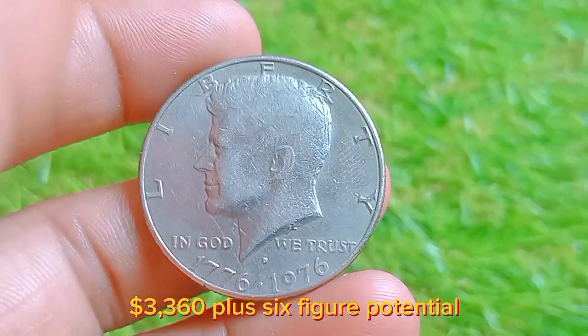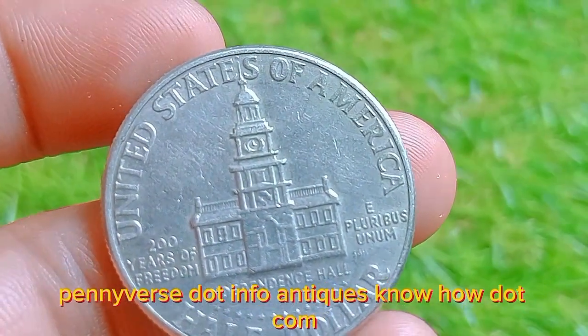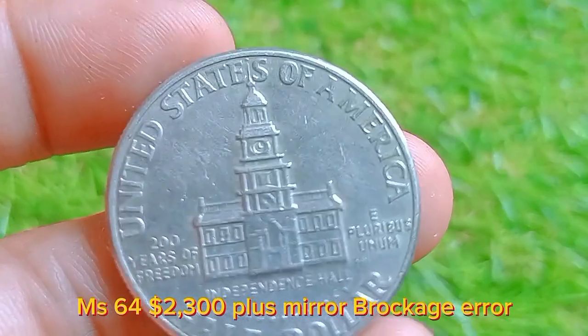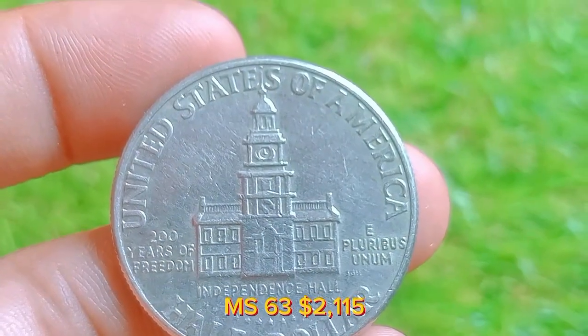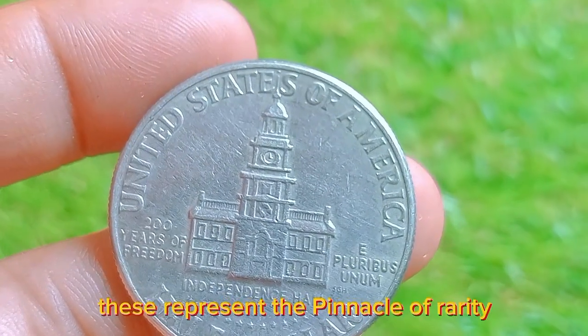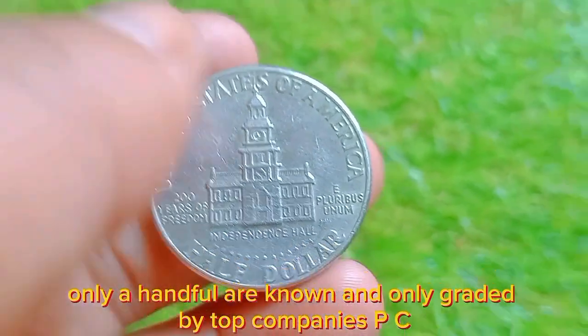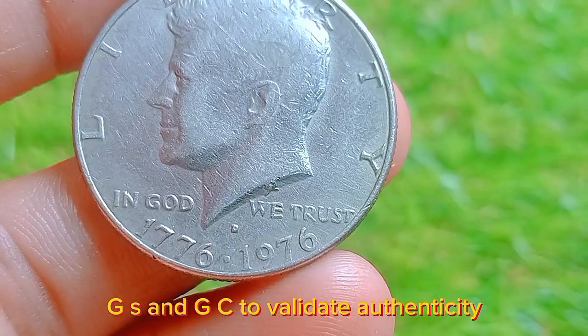$3,360 plus, six-figure potential. Off-center, 45% plus brockage, MS64, $2,300 plus. Mirror brockage error, MS63, $2,115. These represent the pinnacle of rarity. Only a handful are known, and only graded by top companies, PCGS, NGC, to validate authenticity.